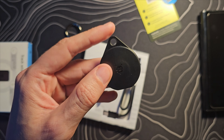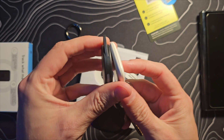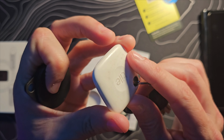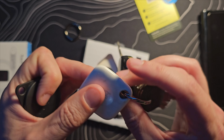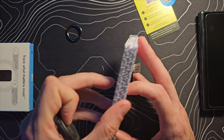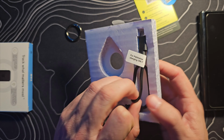It is very, very small. You can see they're very, very similar in total size, but I like the fact that it's black because this thing just gets scuffed up and it just doesn't look particularly good. So I'm glad that they went with a black color here. And I also like that this is just cardboard, fully recyclable.